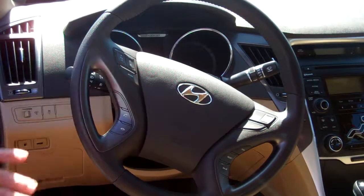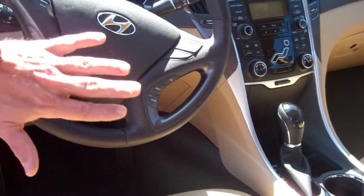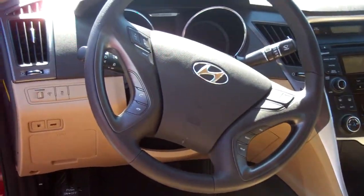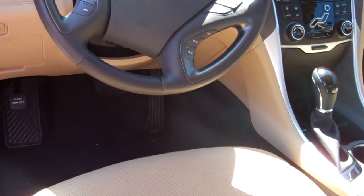It's got Bluetooth voice activation. We can hook your phone right up to the car. It's got all your radio controls and your cruise control. It's got your ABS. This car's loaded with stuff. It's got 8-way power seats. Let me show you the trunk real quick.